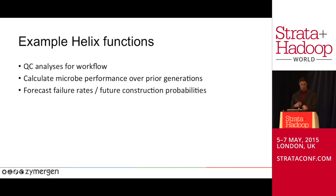And finally, we can forecast failure rates and future construction probabilities. The more complicated a change that you want to make to the genome, the higher the probability that it's going to fail, so the more factory resources you have to devote to developing this one particular change. So we have to make a continual set of trade-offs between the complexity of changes that we make and the number of discrete changes that we can make.